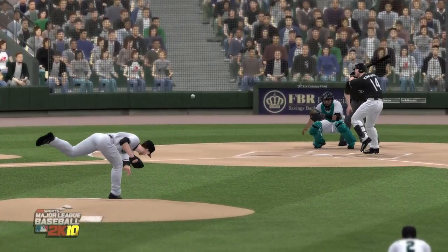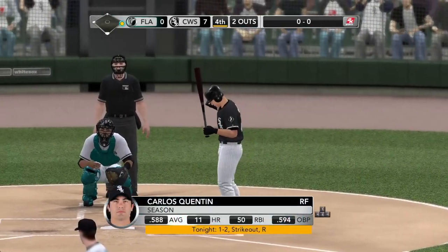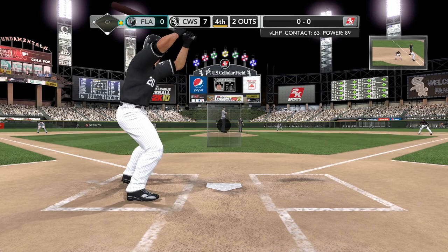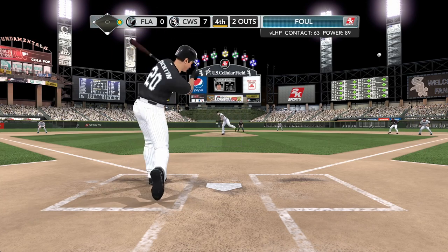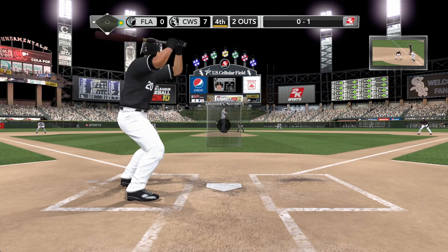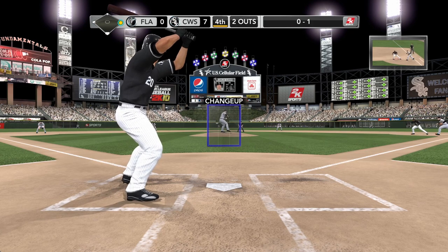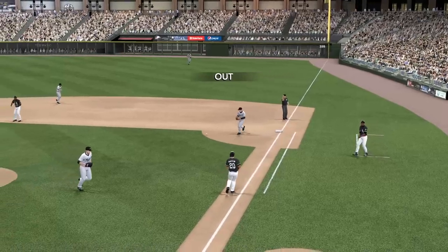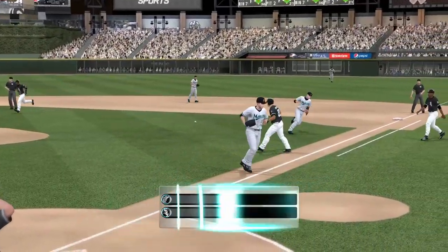Well, K-Cam's going to show us the four-seam fastball here. Carlos Quinton at the plate with two away, leading the MLB in batting average. First pitch to Quinton. This one's hit pretty well to right, but it's going to be out of play. Swung on, hit sharply to first. And he'll step on first to retire the side.